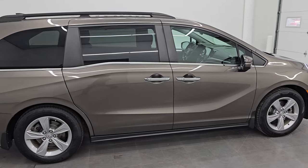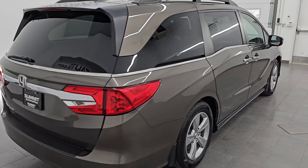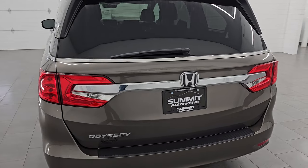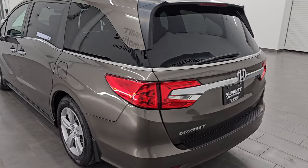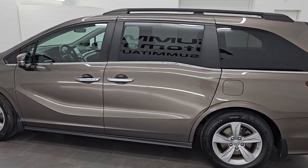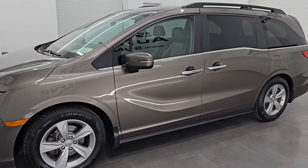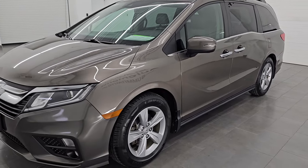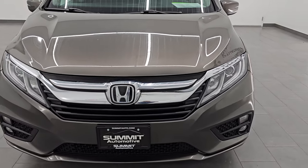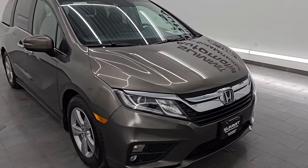And this 2019 Honda Odyssey EX-L is stock number 14583ZAA. I am here at Summit Automotive in Fond du Lac, Wisconsin, your new and used minivan and SUV headquarters. This 2019 Honda Odyssey EX-L has the 3.5 liter V6 engine. It puts out 280 horsepower, 262 foot-pounds of torque. It's paired up with a 9-speed automatic transmission.